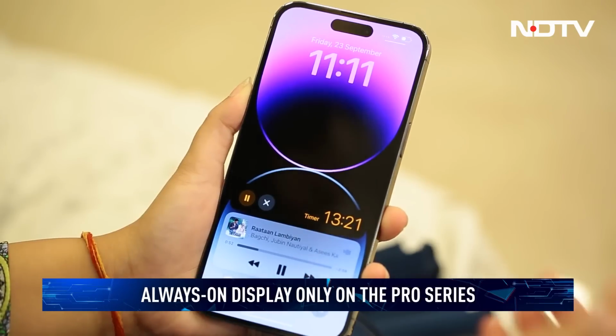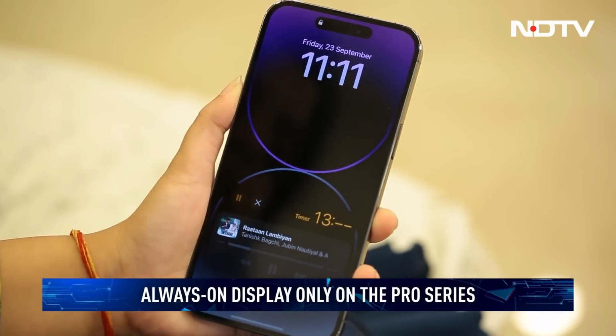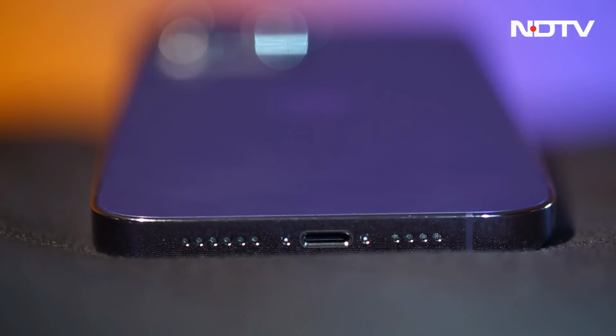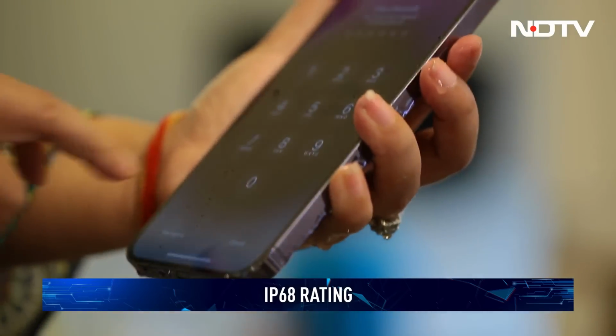Instead of lighting up just a few notifications or a clock, the always-on display keeps the entire screen switched on to display your wallpaper. Elsewhere, there's the usual high-quality dual speaker system as well as an IP68 rating for dust and water resistance.